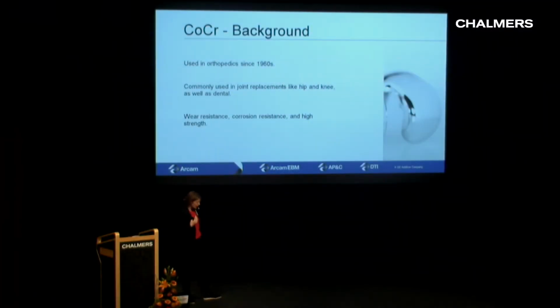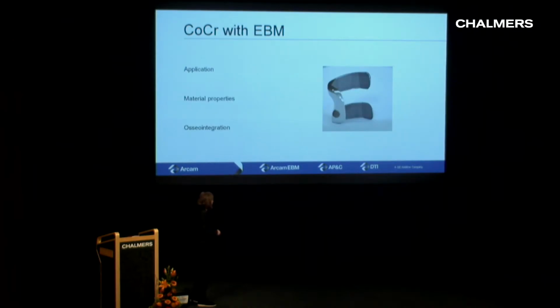And the main applications are different bearings, basically, in the body. It's a very wear-resistant material, and it's corrosion resistant, which means we have it on hips, knees, different kinds of joint replacements, but it's also commonly used in dental applications. And just because of the wear properties, it's very nice to polish for the bearing surfaces. So I'll talk about 3 topics on cobalt chrome today: the application, material properties, and a little bit also about osseointegration.